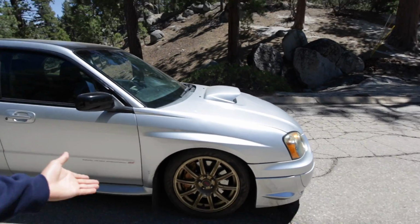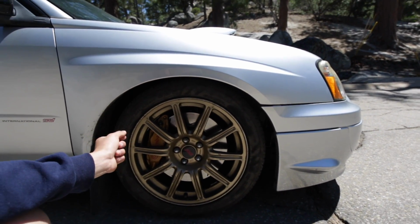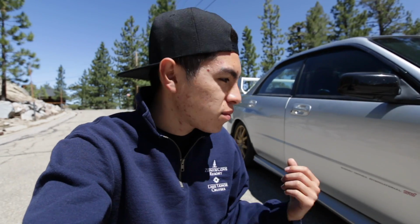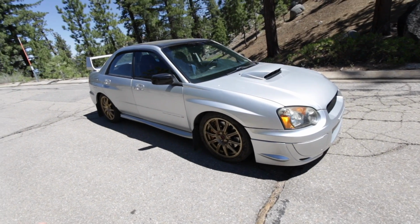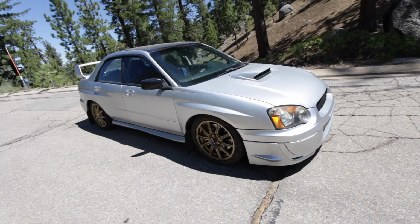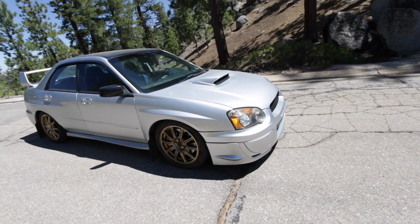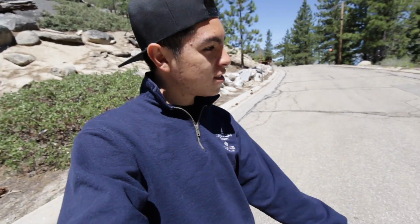Also the brakes, Brembos, that's a huge difference. I've noticed that a lot when slowing down, going high speeds. I've noticed how much faster it brakes. This car is just everything that I wanted my Bug-Eye to be, so I know that I'm gonna have a lot of fun with this car, and I can't wait to show you guys everything that I have planned for it. But let's go ahead and start this walk around.